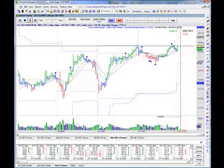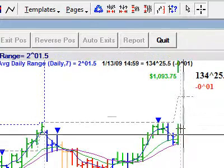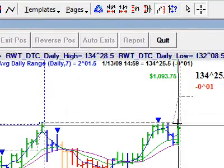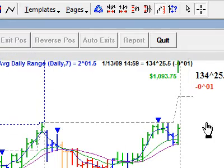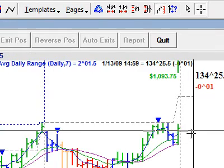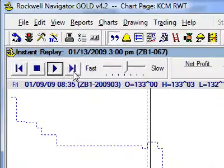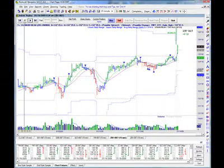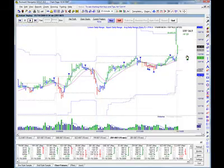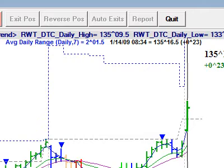Okay, this is the replay here on the Rockwell Trading Navigator. Once again, all of my trading decisions are on the Rockwell Trading template. You can get more information from rockwelltrading.com. Just go back to knightcapitalmanagement.com and you get right there from the blog, or just type in Rockwell Trading. Here we go, we're going to replay this. Let me get the first 15 minutes decision bar here.